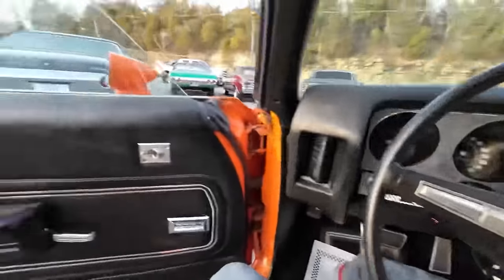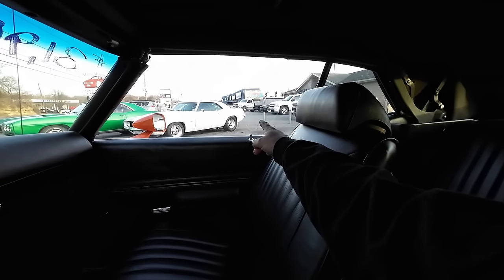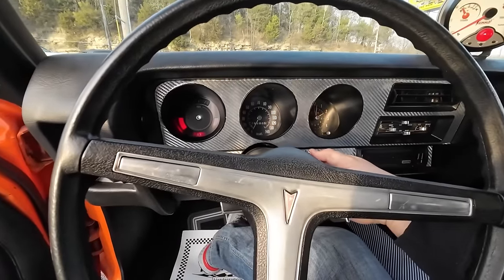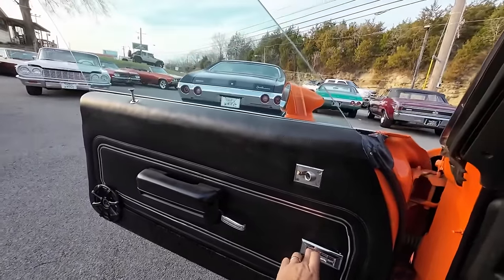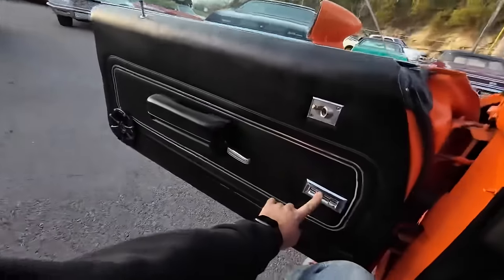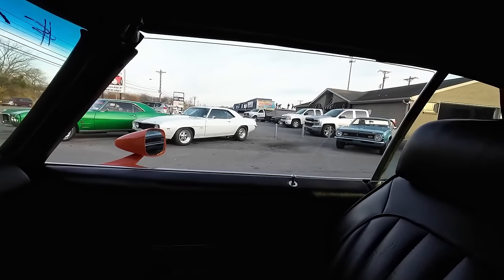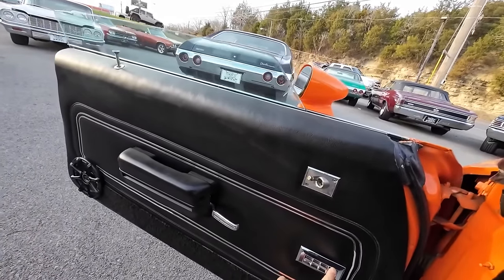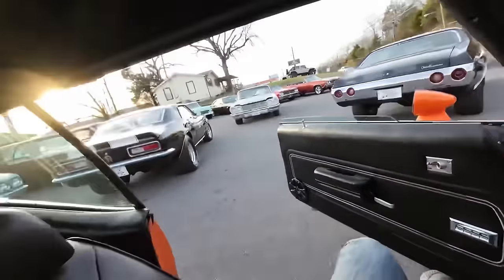First things first, I tried to roll down the window. The only window that actually works in this whole car is that one. So I'm not going to drop the top because it'll look ridiculous. Let's start up good. We'll try them again, just for giggles, but you see nothing, nothing. And then this one, there's something. And then the last one. Oh, look, it did roll down. All right, with that being said, let's see if the back ones work.